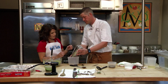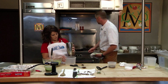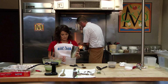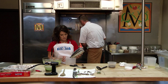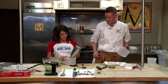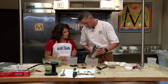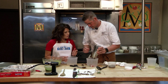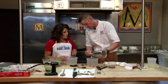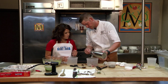I'll let you do that while I check the steak. Okay. It smells like pickles. Pickled vegetables. Might even do this. Take our strainer off. That just worked out beautifully.